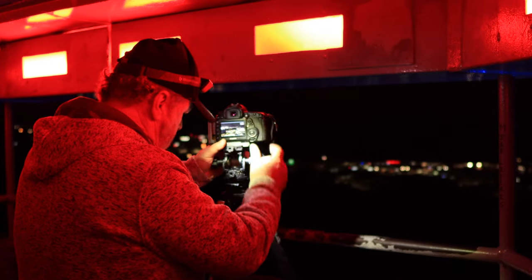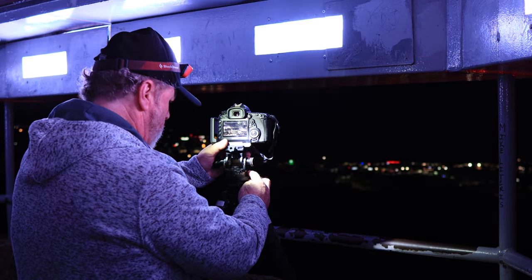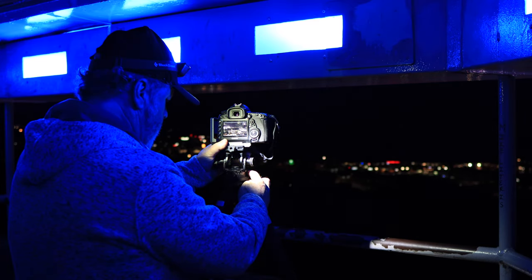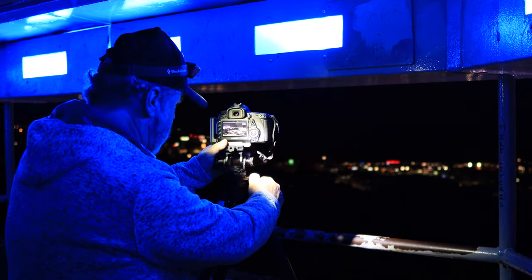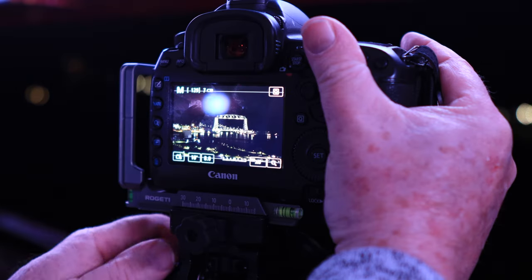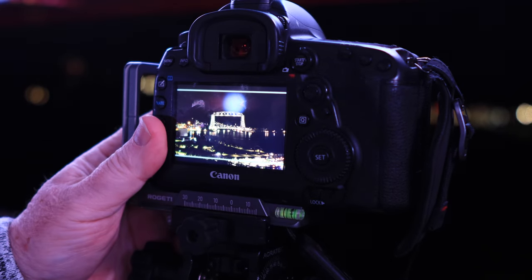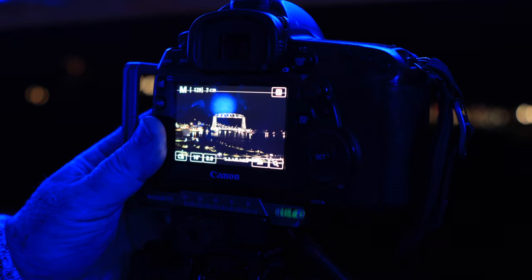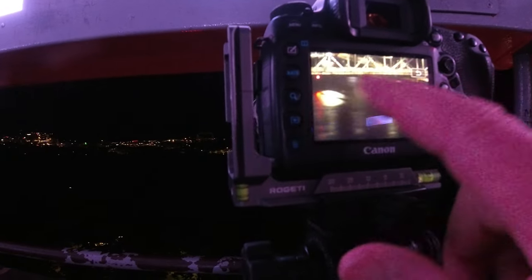It's really nice having this leveling base on this ball head here, this Acratech ball head. Leveling base makes leveling your photos so much easier. Again, I'm shooting 10 seconds, F8, ISO 200. Gotta wait for the wind to die down. I zoomed way in here to manually focus. Wait for the wind.